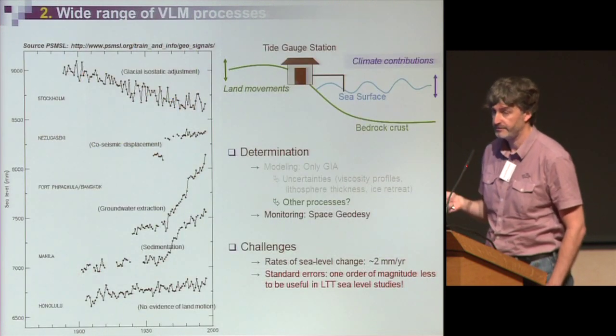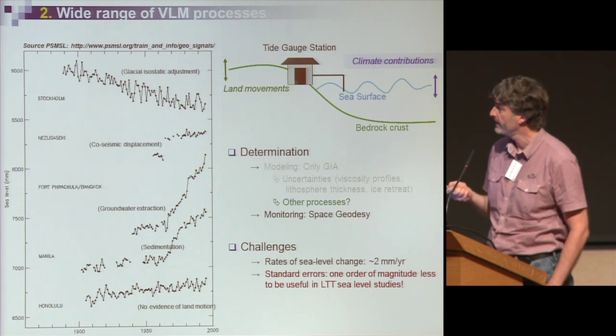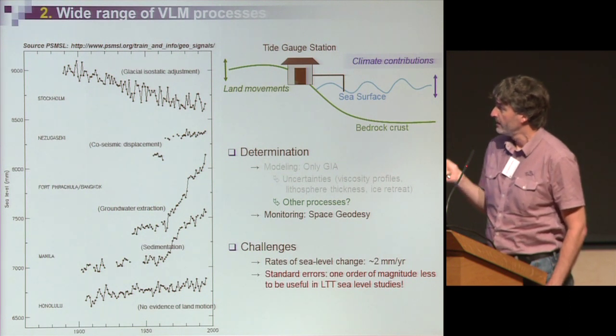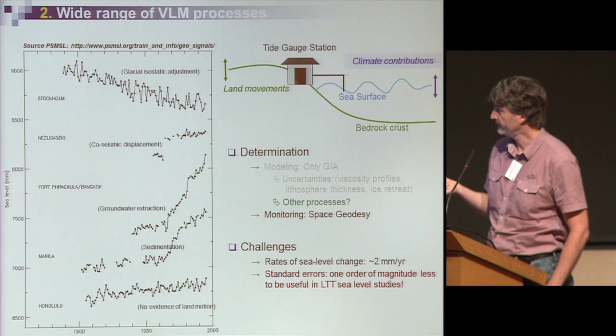Well, as a matter of fact, there is a wide range of geological processes that can cause spatial variability in the rates of sea level change from tide gauge records, as is very well illustrated here in this view graph. Two approaches have been used to correct for vertical movement at tide gauges. On the one hand, modeling.